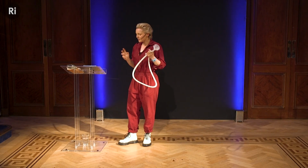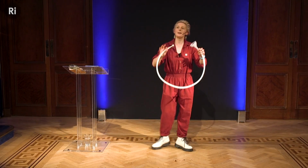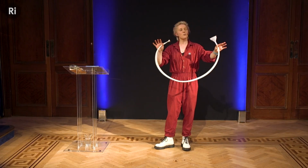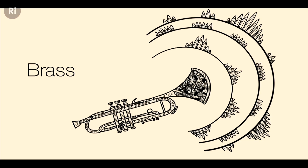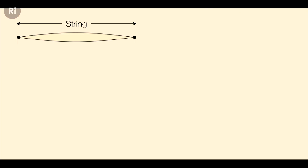But first, let's talk about harmonics, because that's what you're hearing. You're hearing what are called harmonics. It's different ways for the air to vibrate inside this tube. An easier way to understand this is actually not with tubes, but with strings, because you can kind of see them. So Raj, if I can invite you, please, to come up.